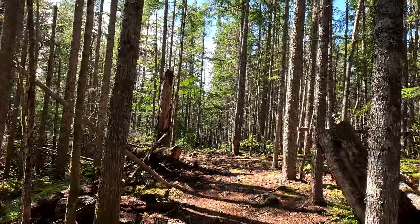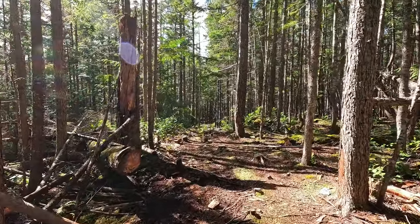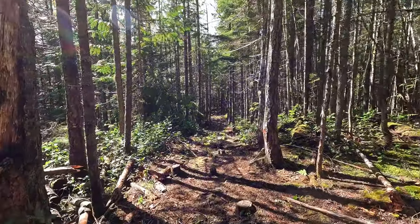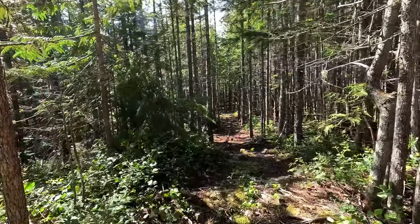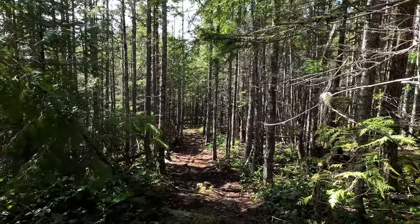And as you can see, it's pretty tight. This might not look super tight on camera, but I'm skeptical whether I'm even going to get my JL through here, so it's kind of a buggy trail, I guess. But as you can see, it kind of goes further down the trail there, and you can see how tight it is, so we got lots of work to do.